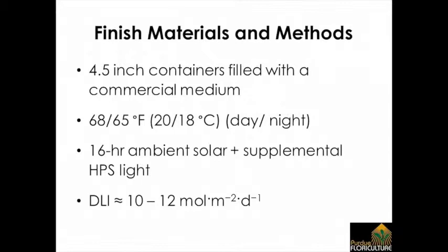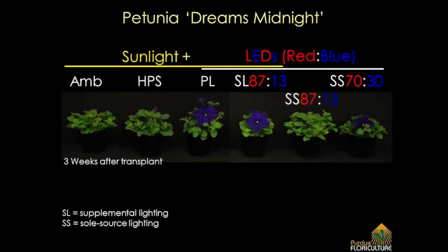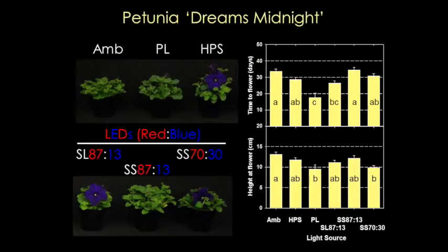Then we transplanted plants and grew them under a common environment here, 68 day, 65 night, and tried to achieve a daily light integral of 10 to 12 moles with the use of supplemental light. And here we can see that, again, these plants were basically propagated as plugs under greenhouse conditions or supplemental light, and then the last 2 were propagated under sole source lighting.